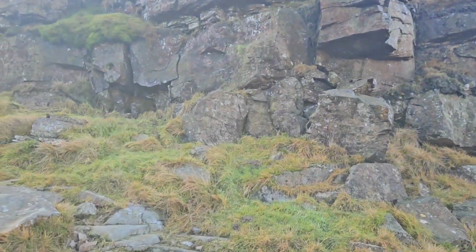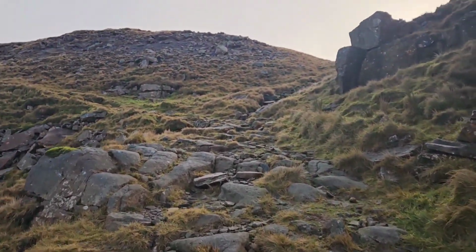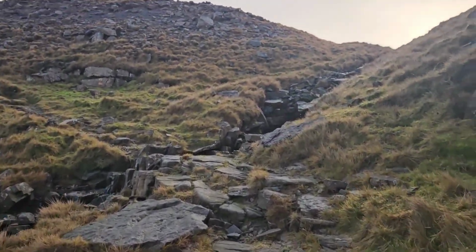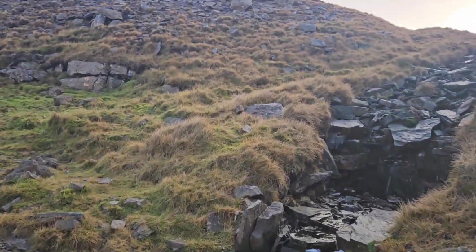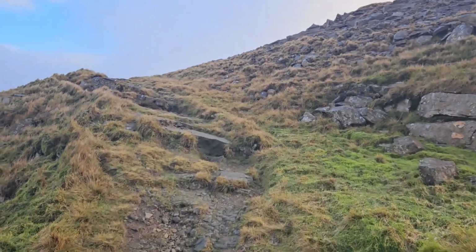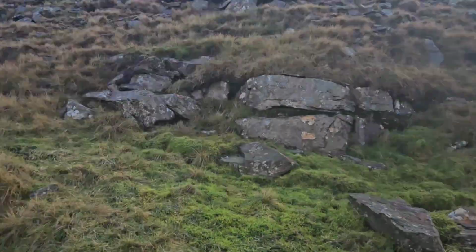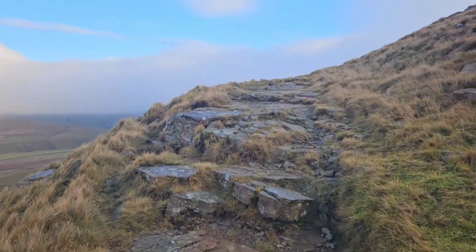Quiet as well. Bit out of breath coming up there. But I plan to keep coming out now. I'm going to try and get out every week, be it a day walk like today, or a wild camp or bothy stay over. Or I want to try and keep working my way through these nuttalls.